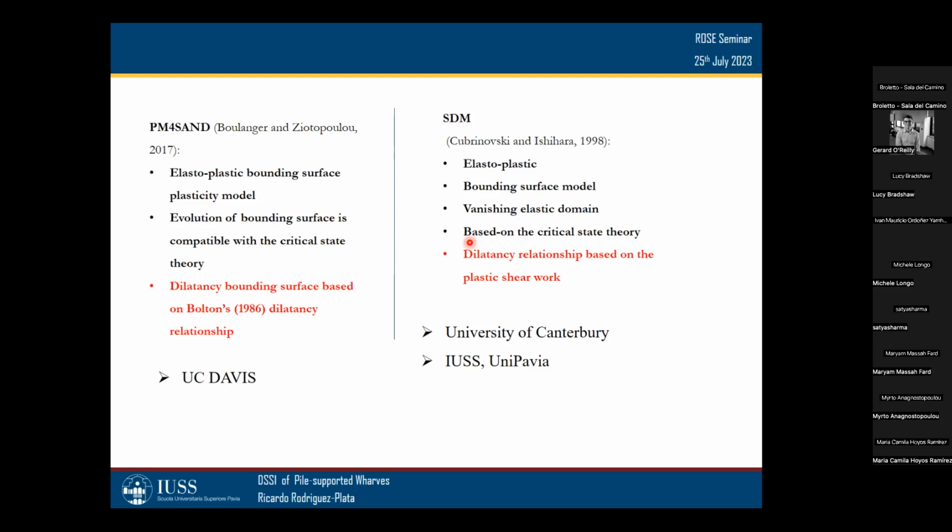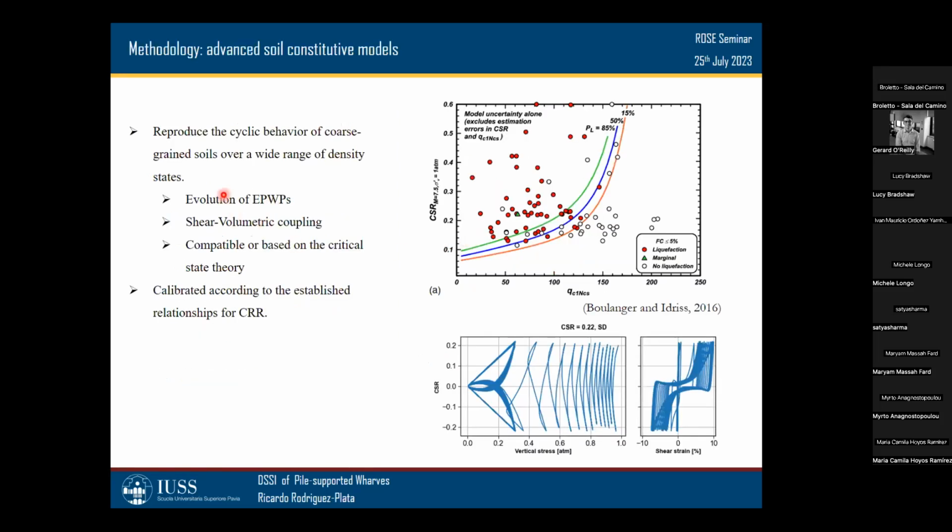And this excess water pressure in turn causes a dramatic reduction of the stiffness and strength of the soil. And that is the process of liquefaction. So what we want to capture with this model is the evolution of excess pore water pressure within the soil, this business of shear and volumetric coupling within the soil. And equally importantly, that it is compatible with critical state theory, so that we can capture the response of the soil along different density states.